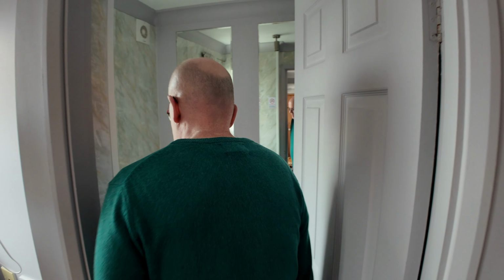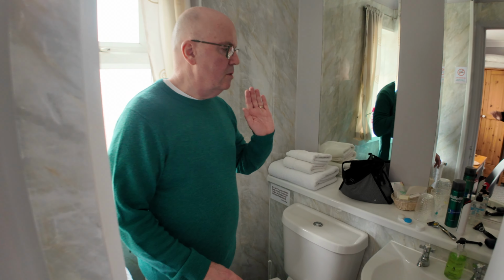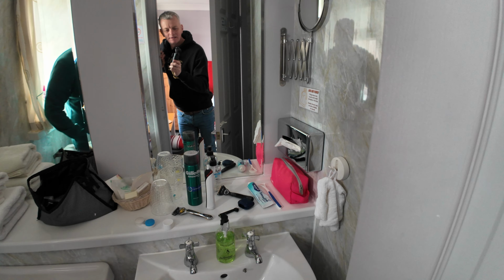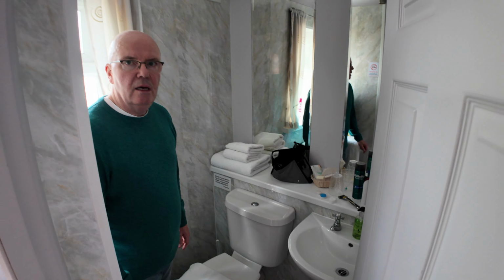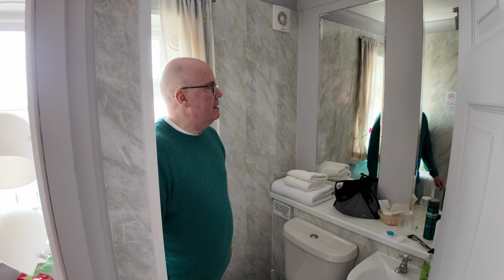So you see, it's small, but it's big enough. You get included toiletries, you've got a sewing kit and shoe wiping thing, tissues, hand soap. They change the towels all the time here. We're quite happy to dry them, but Kevin comes in and he changes the towel for us.